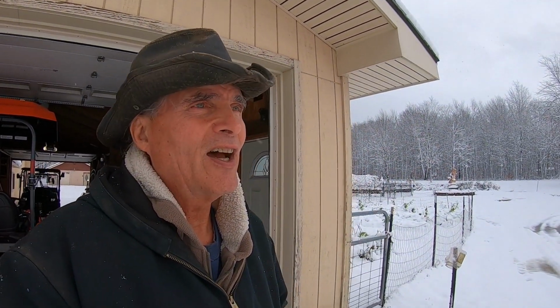I'll be just going around some of the perimeter on the roadways, but I thought I'd just take you along with me so you can see the snow and what we've got going on here. I've got Pepe warming up right now, so here we go.